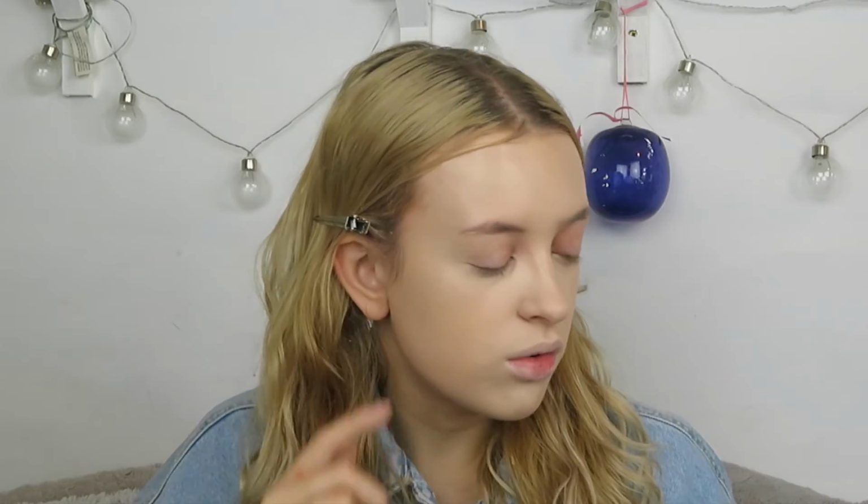Next I'm just going to set my under eyes and my smile lines. My smile lines get really bad, so if anyone has any tips for that, please let me know, because I just can't seem to sort it out. No matter what I do, no matter what primer I use, what concealer I use, they always just look horrible.